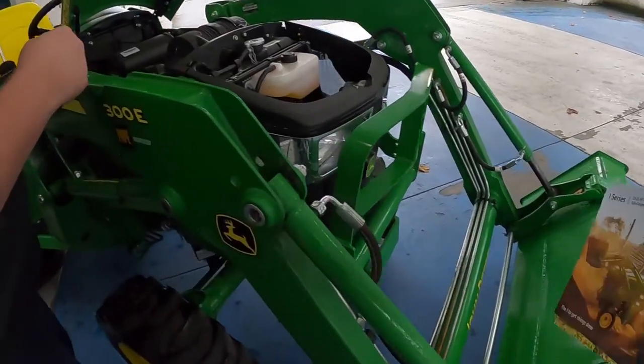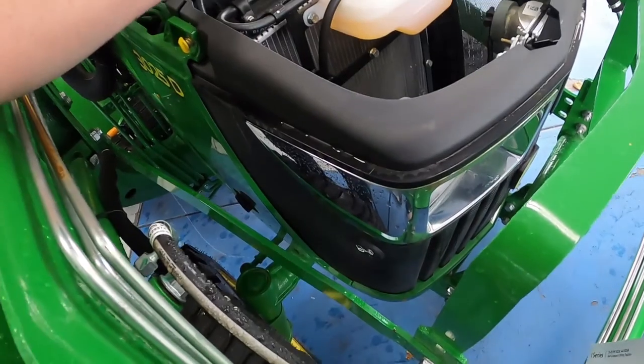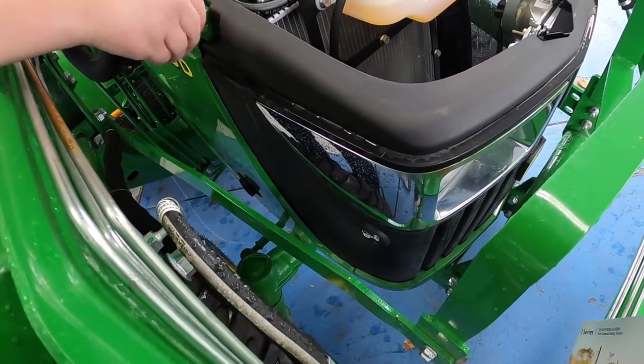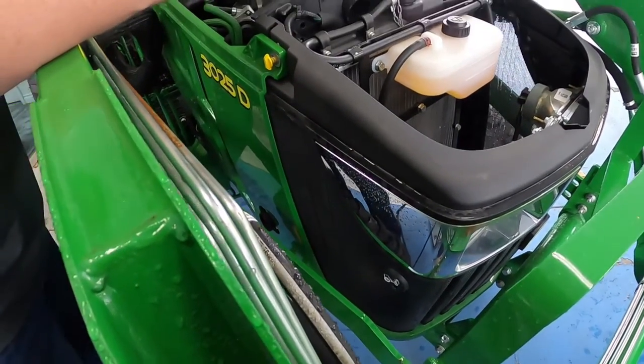So everything is pretty darn accessible. You can get at your fan and everything. Your batteries, you can get to these sides. Just a couple clicks and they come right off. Then you can change your oil and all that stuff.